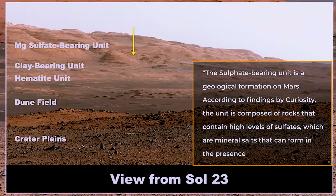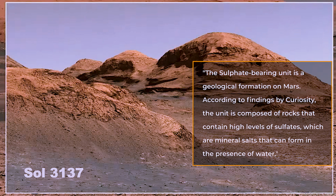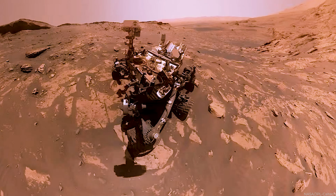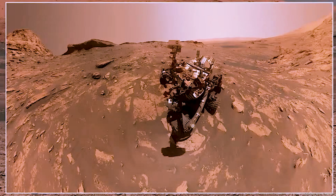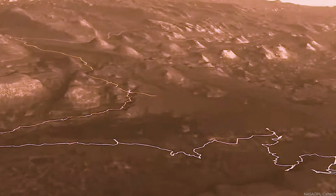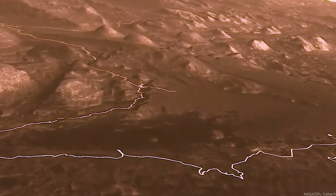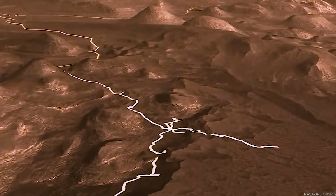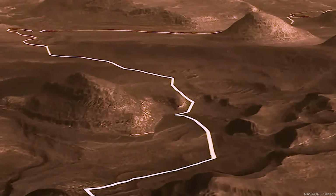The sulfate-bearing unit is a geological formation on Mars. According to findings by Curiosity, the unit is composed of rocks that contain high levels of sulfates, which are mineral salts that can form in the presence of water. The rover found evidence that the unit was created during a geological activity that involved water cycling between the surface and subsurface of Mars.